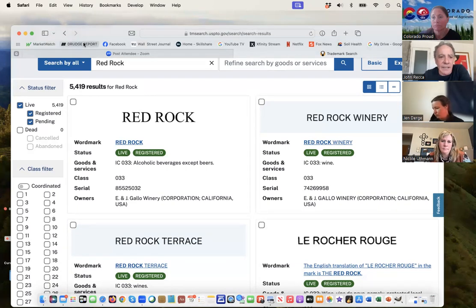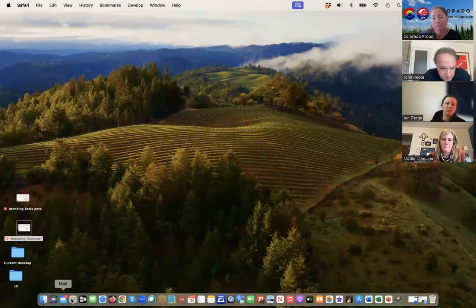Save yourself the agony, because a lot of these marks that are applied, like for example with Centennial Cellars, you typically have to disclaim exclusive use of one of the words. So I'm assuming that with Centennial Cellars, I believe the way it worked out, they excluded use of the word Cellars. So that I think is a very important thing for you to consider: do your homework and look at the trademarks. Okay, I'm going to pull the presentation up again.